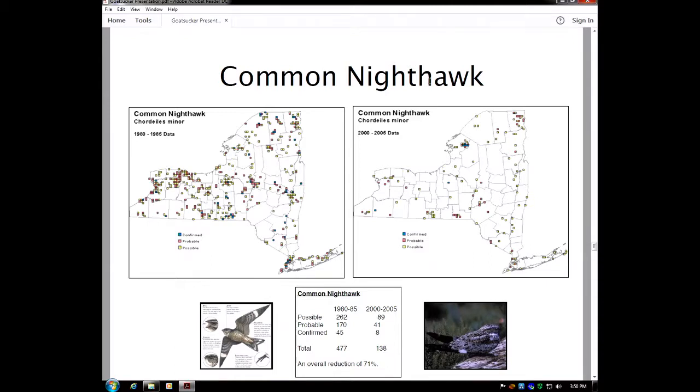I wanted to at least provide some information that quantifies that in terms of New York. So, what do we go to? We go to the two New York State breeding bird atlases, the one in 1980 to 85 and the more recent one, 2000 to 2005, and it'll be real neat to see the new breeding bird information that will come from the third iteration of the breeding bird census for the state. So what did we find?